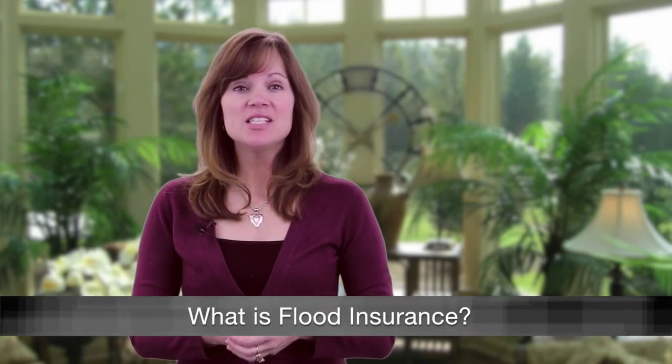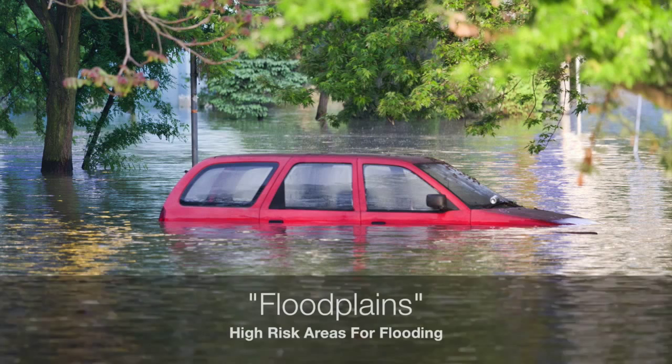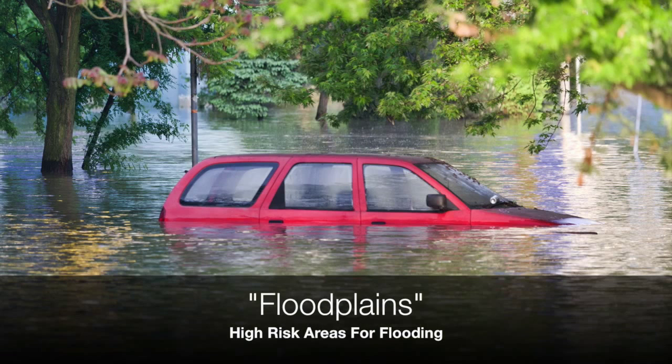Did you know that a standard homeowner's policy does not include flood insurance? Just an inch or two of water can be devastating in a home, so flood insurance is definitely something to look into. Almost every state has areas considered at high risk for flooding. These areas are called floodplains.